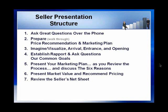Step 7, I'm a strong believer in then reviewing a seller's net sheet. So you use a conservative price. If the seller wanted to ask $399 and you're recommending $379 and you think it'll sell for like $365, then I would suggest that you do the net sheet at $365 and you introduce it by saying to the seller, you know, let's be really conservative here. I think your house may sell for more than this, but let's use a really conservative price. $365 is pretty conservative, isn't it? They go, oh yeah, I wouldn't even accept that. No problem. That's the price I want to use to just determine what your net might be.